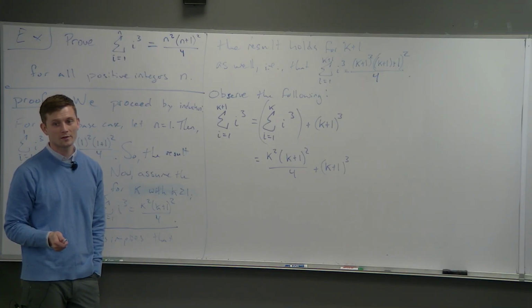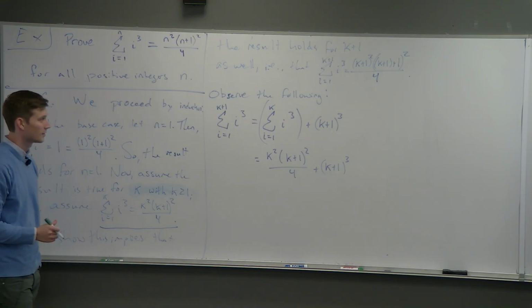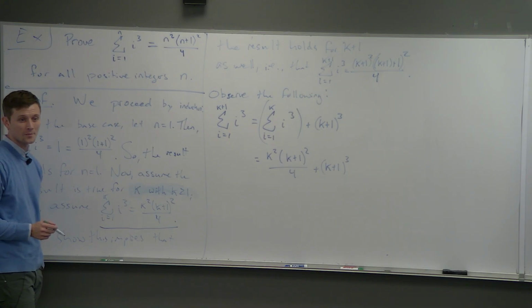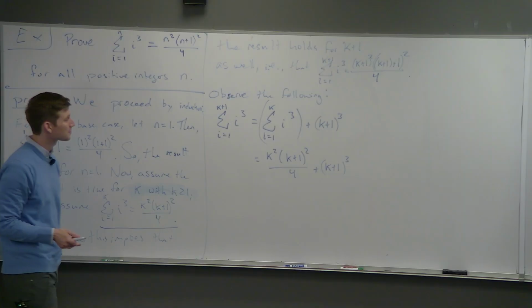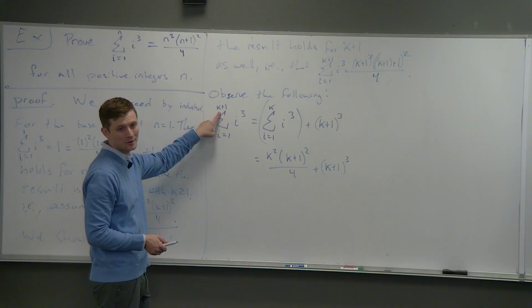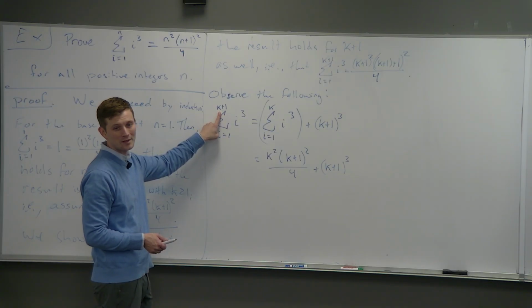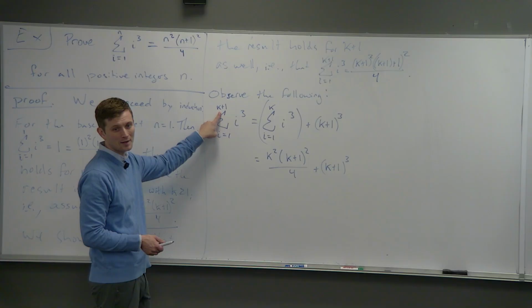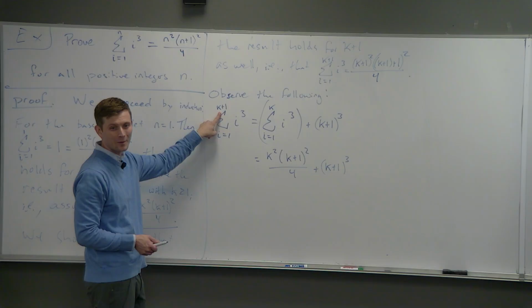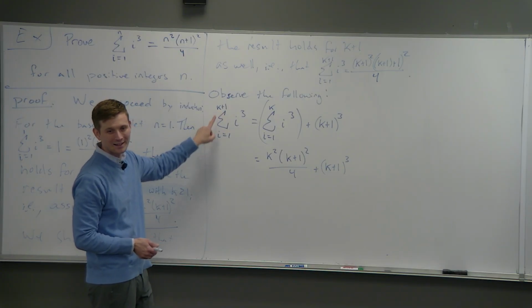What do you think of this so far? Does this feel reasonable? The trick? Hopefully so. Whenever you're trying to prove something about a summation or a product, a formula involving that, and the index up top is where you want your induction to range over, that's where the variable your induction ranges over lives. Then you split the thing apart. It is always a good idea.